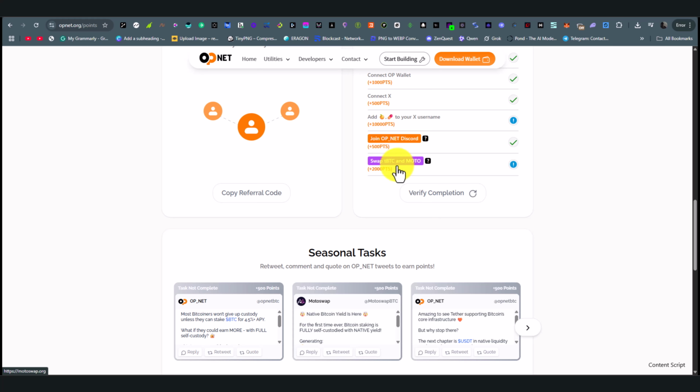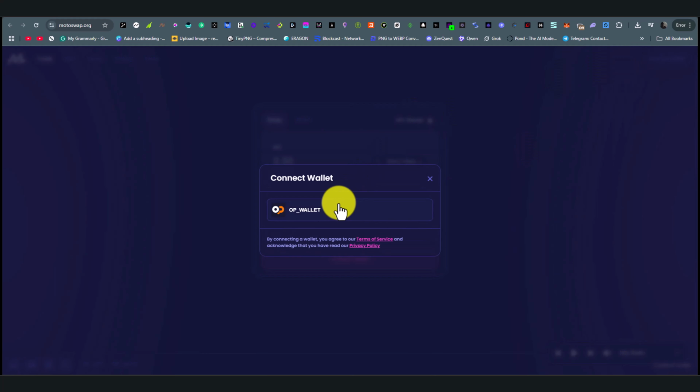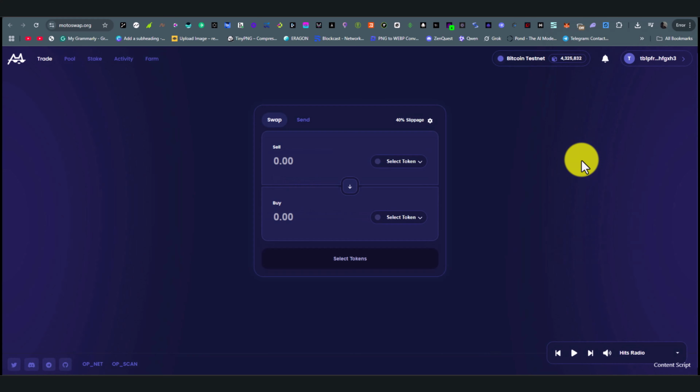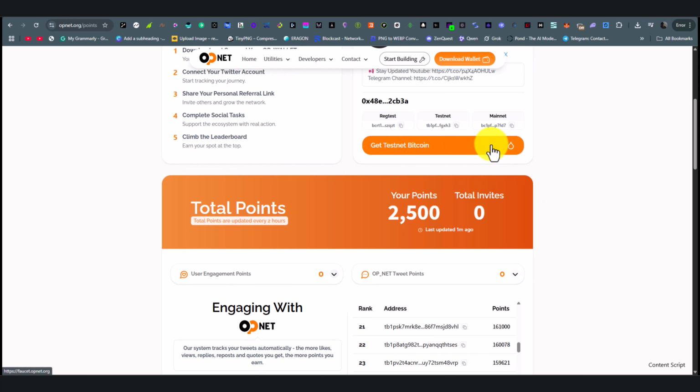So for the last one, click here and you land on this page. So again connect your wallet, select OP wallet, then connect. So before swap we need to claim faucet. So where do you get that? So back to the OP dashboard. Here, as you can see, the faucet option, click here.